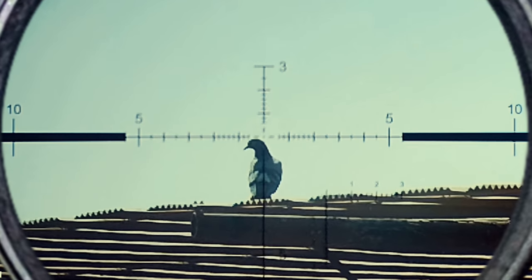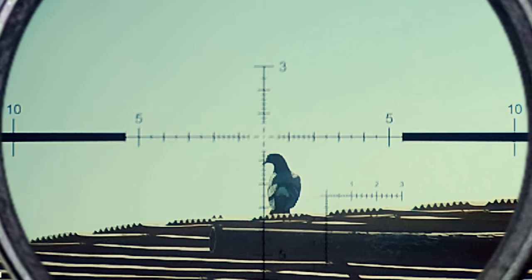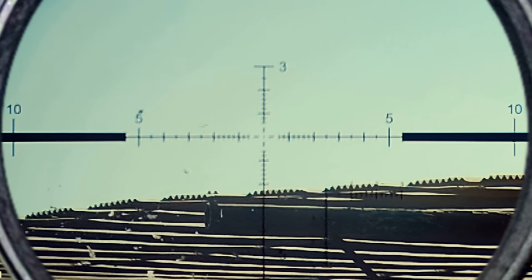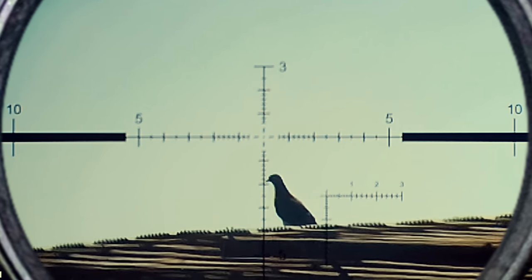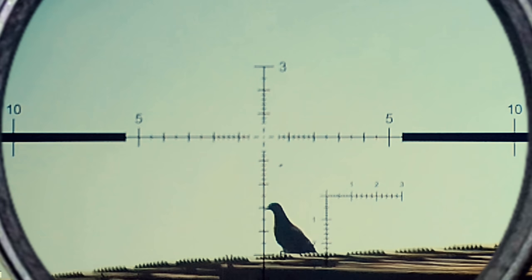The Delta Striker HD 4.5x30 is another great optic, definitely in the tier 1 category. The reticle has just enough reference points for precision shooting out in the wind like we're doing here. I misjudged the wind a little bit on this one, and watch as this flies just over its head. It flew off just before I could send another one.